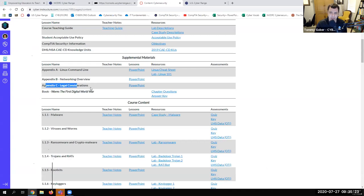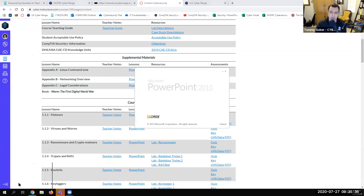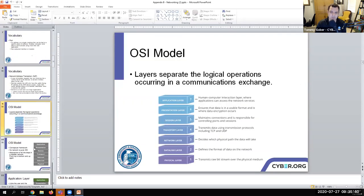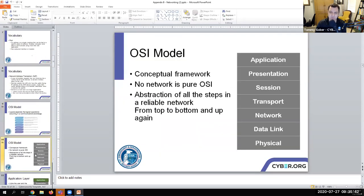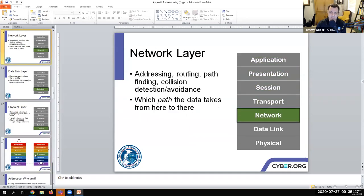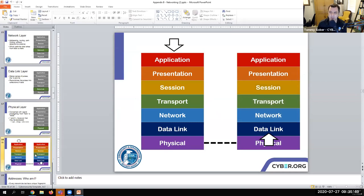That is the cyber law, or what we're calling our legal considerations PowerPoint. We've also got an overview of networking terminology, terms, and understandings, going through the OSI 7-layer network model. Here's all the different vocabulary that we've got, the OSI model viewed different ways. And then, of course, you go through each of the layers explaining what they do, and how they all interact as the data transfers.